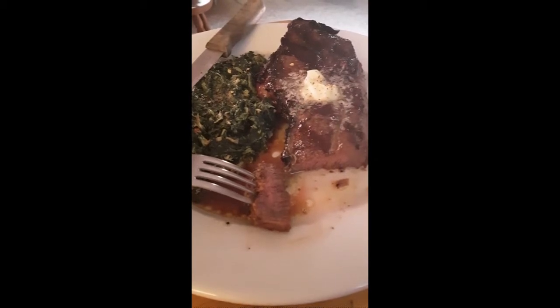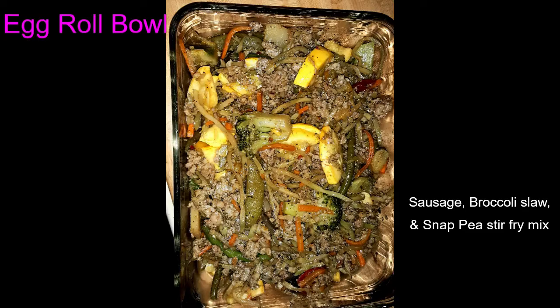All right, and this is my egg roll in a bowl, guys. I make this probably every other week, sometimes even every week. Simple, easy. This time I used a broccoli slaw in it along with my sausage, and I added snap pea mixture. Seasoned it with curry sauce or curry powder and soy sauce.